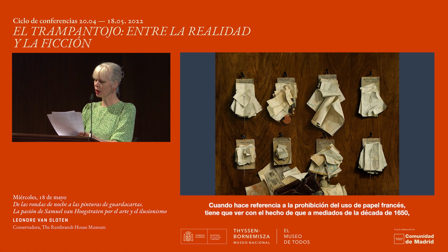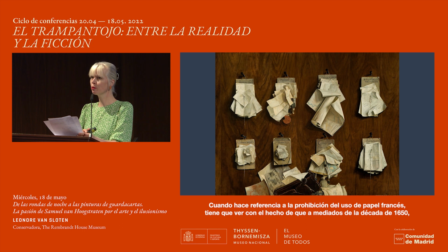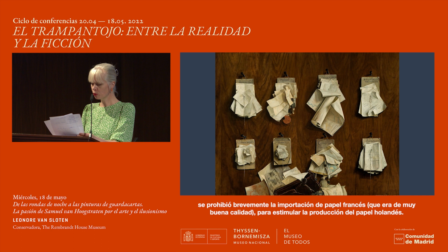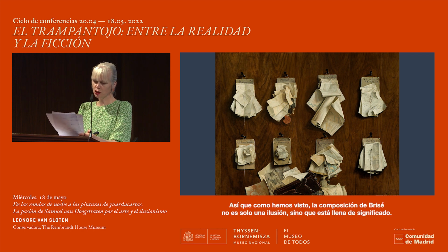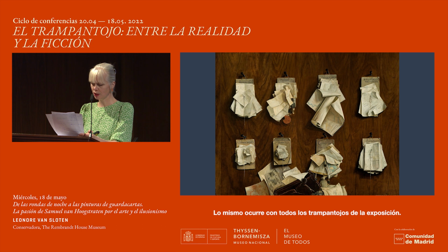And this mentioning of the prohibition of the use of French paper was all related to the fact that in the mid-1650s, the import of French paper, which was a very good quality, was shortly prohibited to stimulate the production of the Dutch paper mills. So that is what is referred to in this text. So, like we saw, the composition of Brisé is not just an illusion, but one full of meaning. The same goes for all the trompe-l'œil paintings in the exhibition, and this gives these works of art such a fascinating extra dimension.